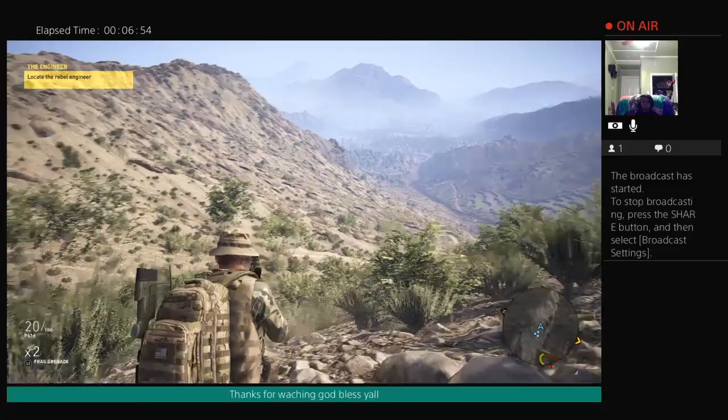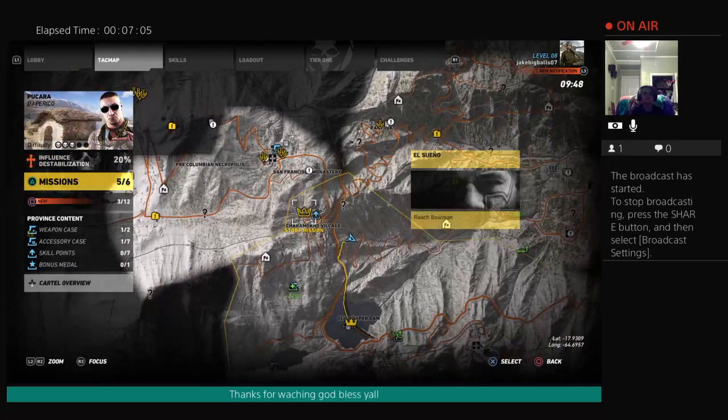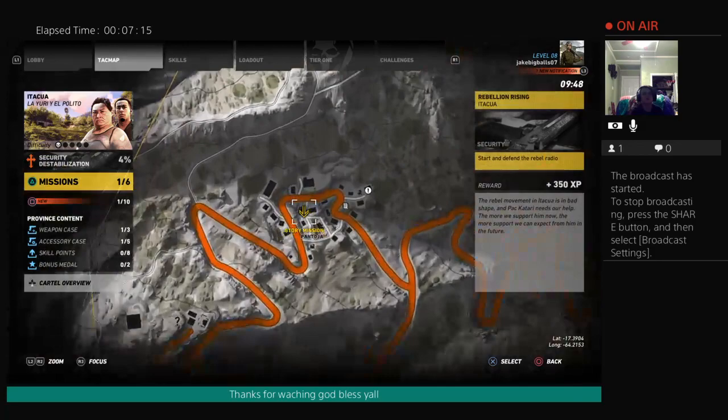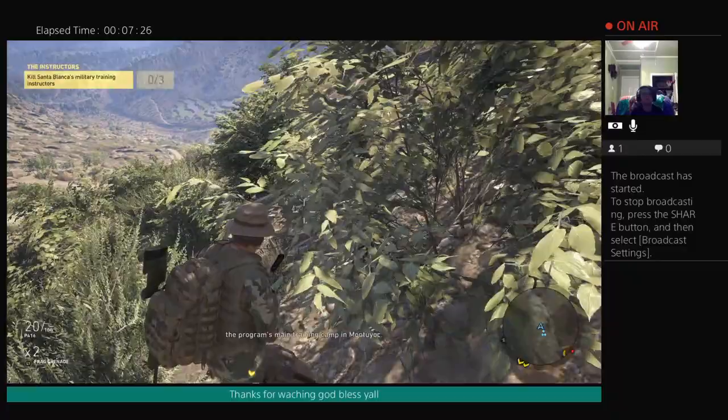Right now we're going to go this. No, let's not do that one. What's this? I don't want to do that, because that mission is way too hard. You know what, let's do this. Some of Lanka's foreign military instructors are working out of the program's main training camp in Montauk. Killing them will bring training in the province to a halt.